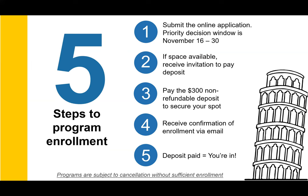The only thing to keep in mind is that in some limited cases, because our programs are built just for a specific number of students, and we try to keep pricing low by building them to a minimum enrollment, there is an occasional case where a program may cancel if there's not sufficient enrollment. That's why, again, we encourage you to apply during that priority decision window. That way we have a good sense of how many people are interested, and we can make sure that other students learn about the program so that it doesn't cancel.